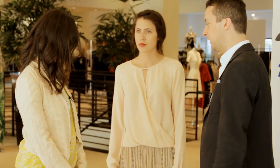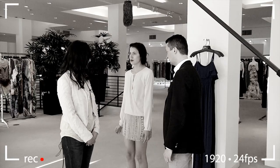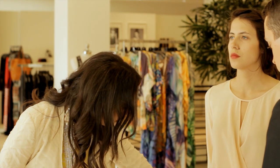Fringe done in a totally different way. This hot hippie skirt is hot. Here you have some beading with it, which takes it to a whole other level. It's 1920s in full effect. Yeah, the skirt is actually made of sequins, and then the fringe on top of it just gives a little extra edge. There's sequins all on the bottom.